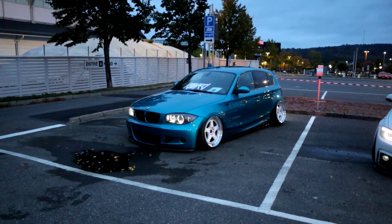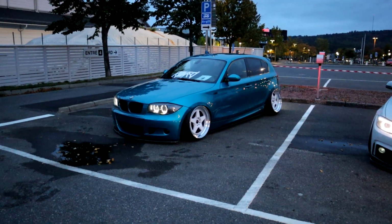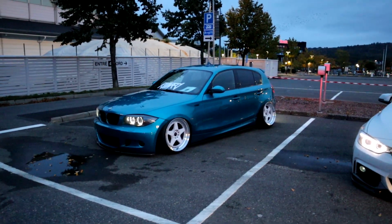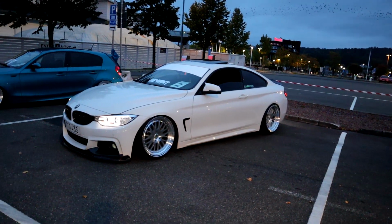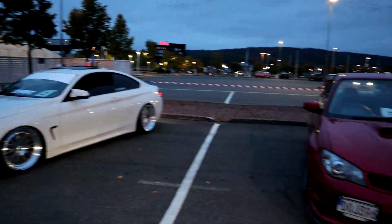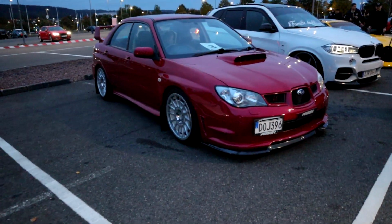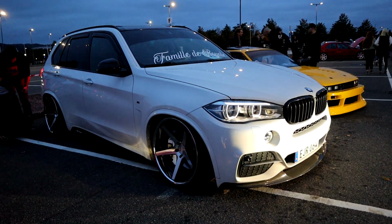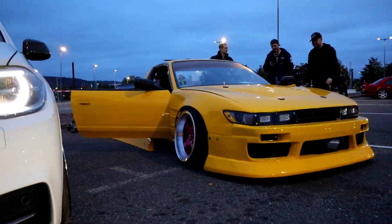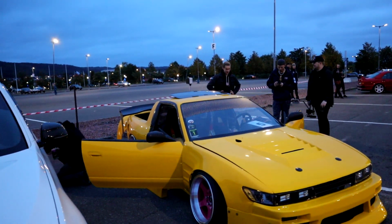Jesus. So, what do we think? This one is a people's choice and the rest of the ones I am going to show you. Which one should win? This BMW 1 Series? This BMW 4 Series? Oh, wait a second, no, this is a 4 Series. Or this Subaru, pink one. Or, well, this one, this one is a real piece of art. Or this drift car, an S13, I think. And it's a pickup.